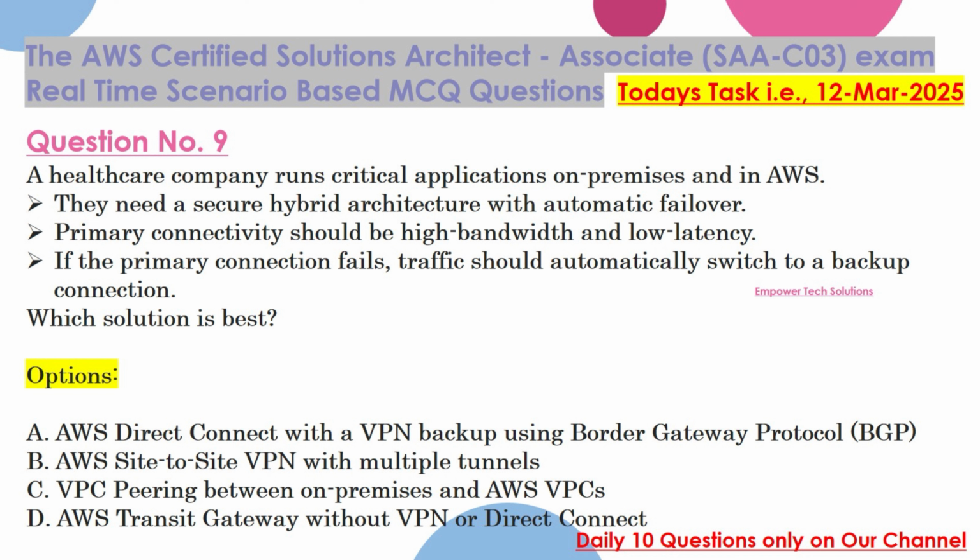Question 9. A healthcare company runs critical applications on premises and in AWS. They need a secure hybrid architecture with automatic failover. Primary connectivity should be high bandwidth and low latency. If the primary connection fails, traffic should automatically switch to a backup connection.